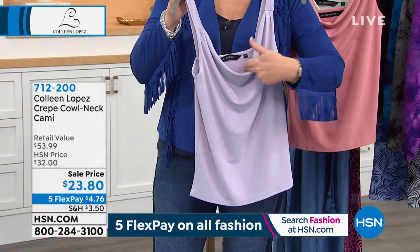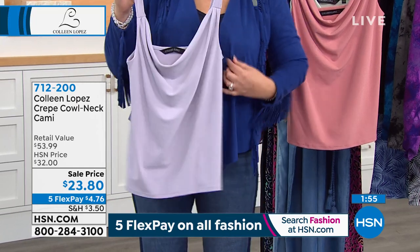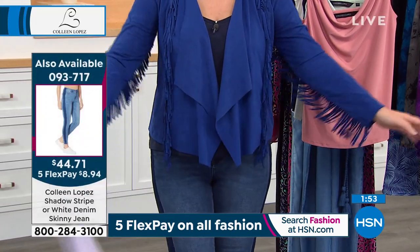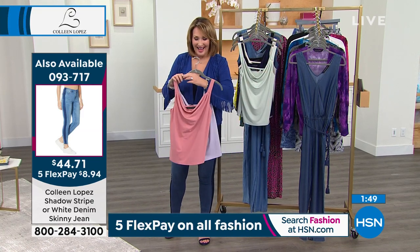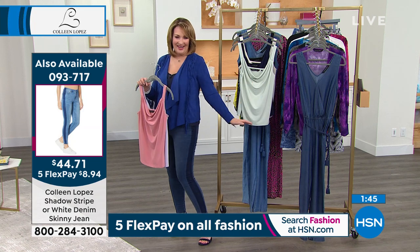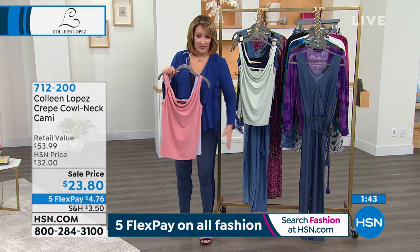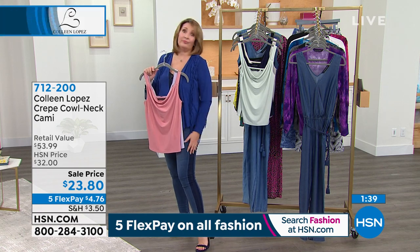It has this beautiful little drape neck. It's so soft. It works under so many different types of tops. By the way, there's our jacket. Oh my gosh, this fringe jacket is just too much for me. I can't handle it. It's hard to concentrate and think about other things the minute you put your jacket on. Wait till you see it. By the way, there's the jean info if you're looking for the most flattering jean.